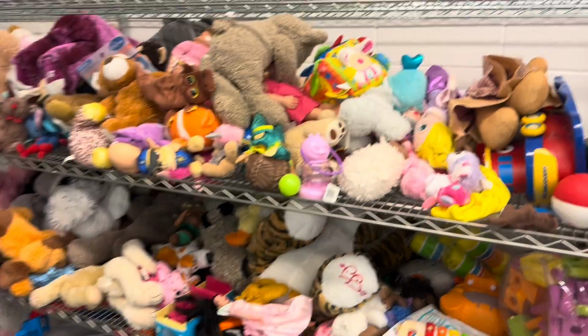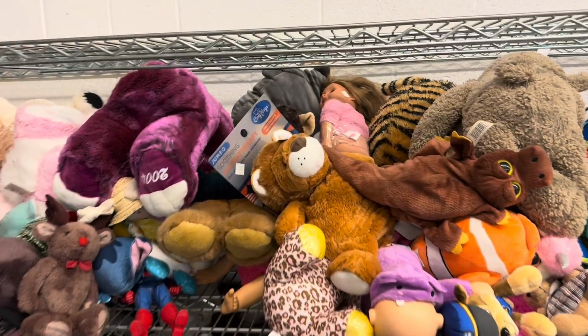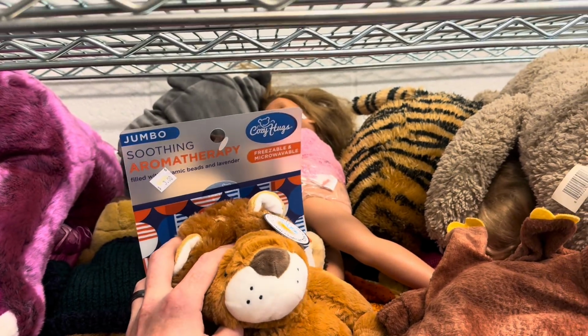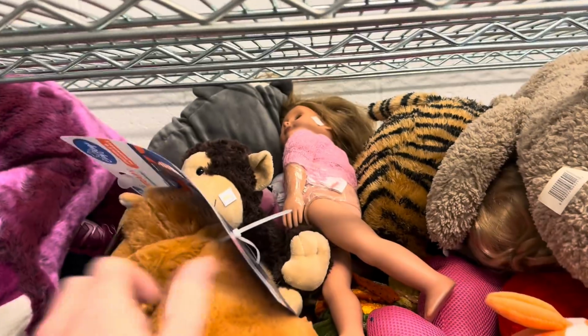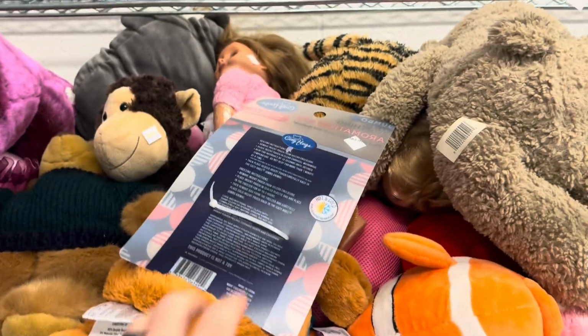Let's head over here into the bigger plush. And then on the inside of the store, I'm in what's called the yard area right now. On the inside of the store, there's even more toys. Soothing Aroma Therapy. Brand new. Let's check this out. 7 listed.